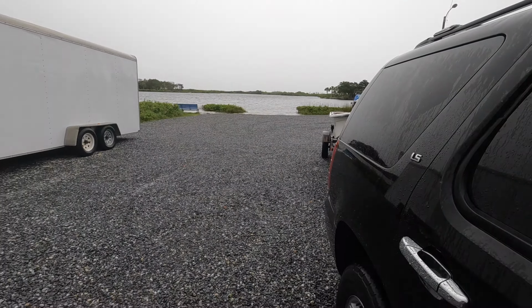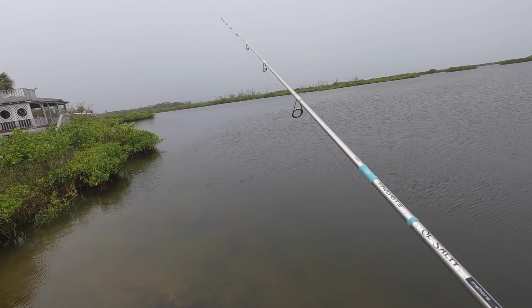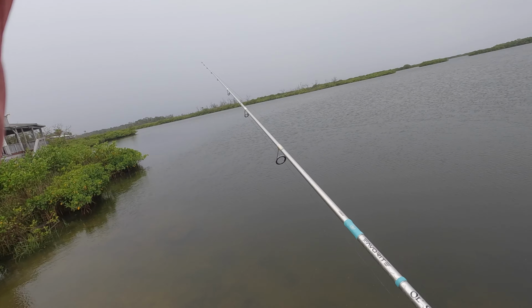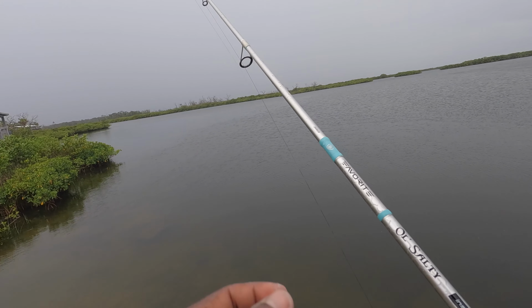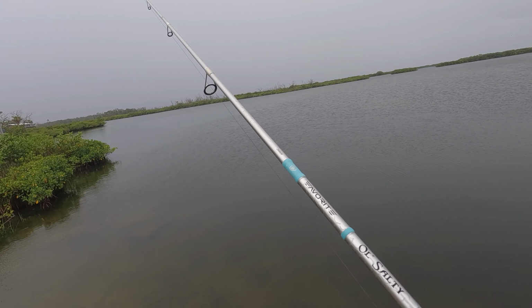All right, let's throw a shrimp on here and see if there's some fish out here, man. Be nice to catch a red or something right from the shore right here. Be freaking fabulous. So I wouldn't leave empty handed. Let's try to catch something out here at least. Whew. And as soon as I put the boat on the trailer, the rain wants to stop. Like, where they do that at?